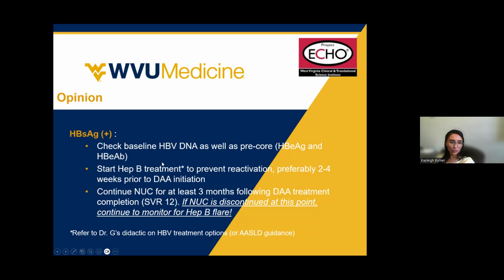If you have a patient that has Hep B surface antigen positivity, without even looking at anything else, you want to go ahead and check a baseline Hep B viral load, as well as your E antigen and E antibody. And then I go ahead and would prophylactically start them on Hep B treatment, preferably 2 to 4 weeks before you start Hep C treatment, if possible.